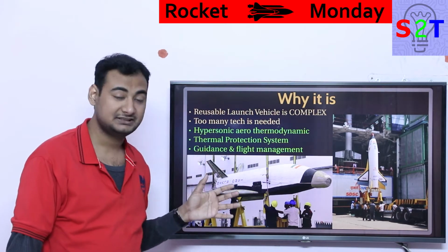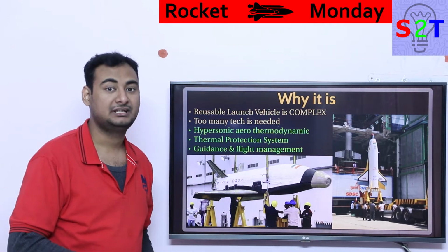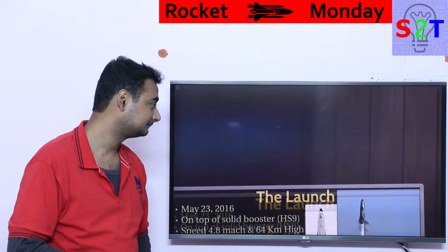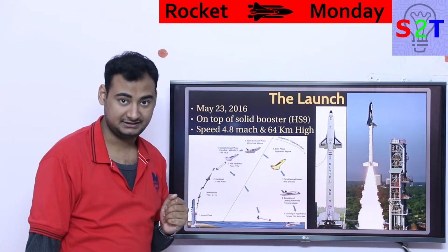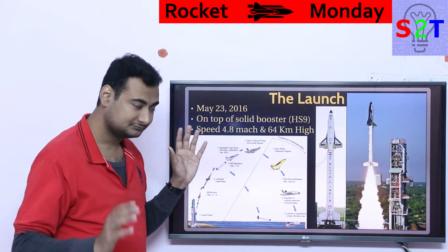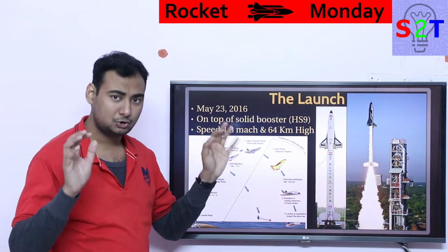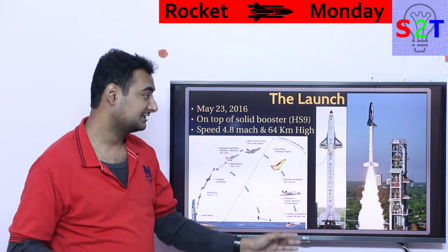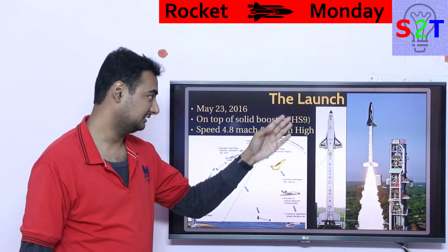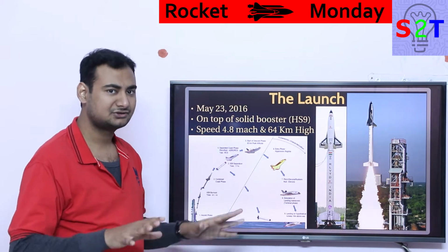That is why all this complexity needed to be tested before we start putting expensive satellites into it. Now, it was launched on May 23rd, 2016. Yeah, I'm a bit behind on that. It was launched on a solid booster, HS9. Basically, it's a toned down version of this booster, because this booster was too powerful and they had to tone it down, otherwise the G-force could damage the craft itself. This craft is made for light payloads, not ICBM loads, so they had to tone it down.